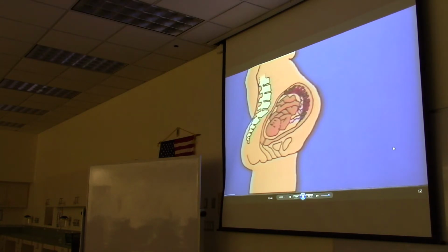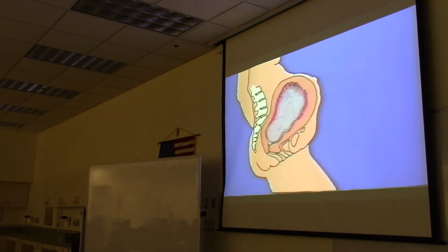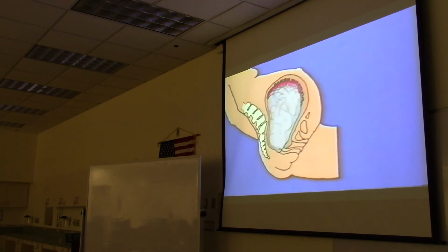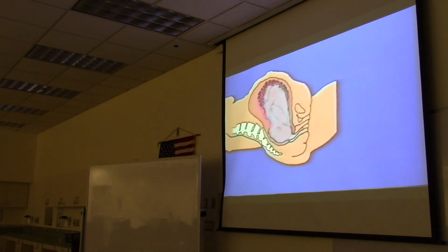While developing in the uterus, the fetus is completely enclosed in a thin membrane called the amniotic sac. This sac is also attached to the placenta. It is sometimes called the bag of water since it contains between 1 pint and 1 quart of liquid. The fluid insulates and protects the baby during pregnancy. During labor, the sac breaks and fluid gushes from the birth canal.